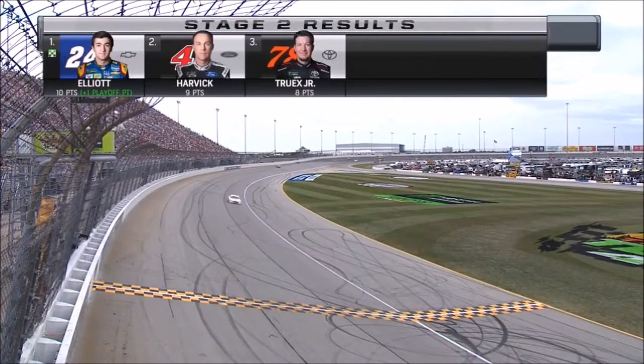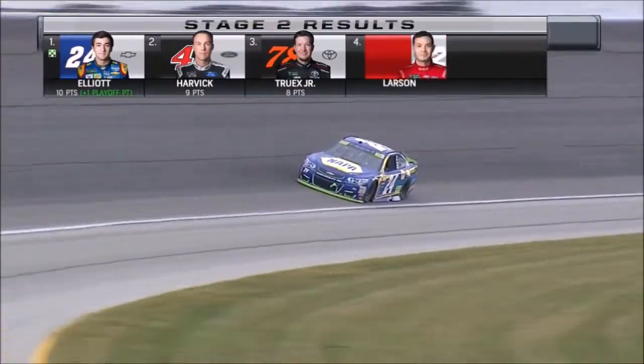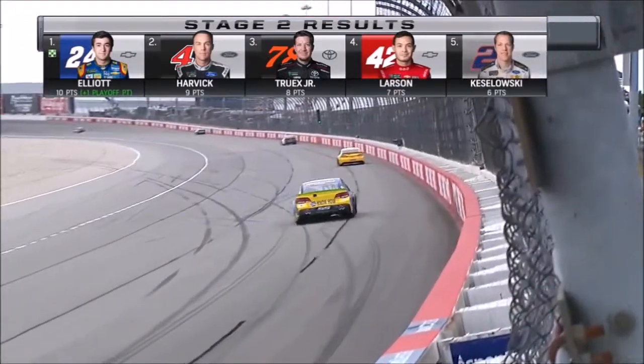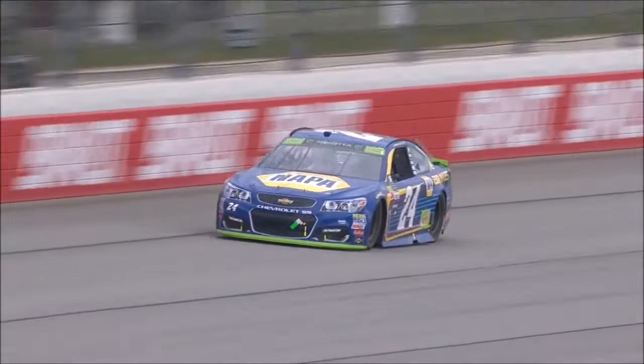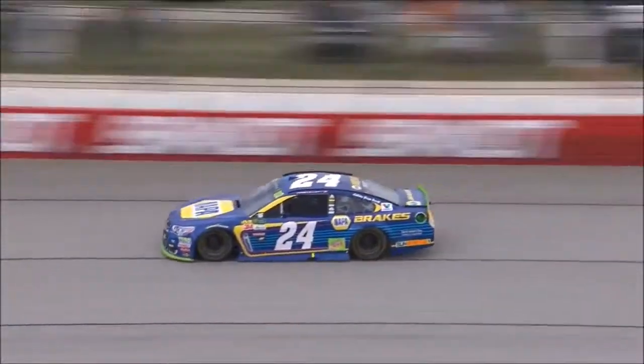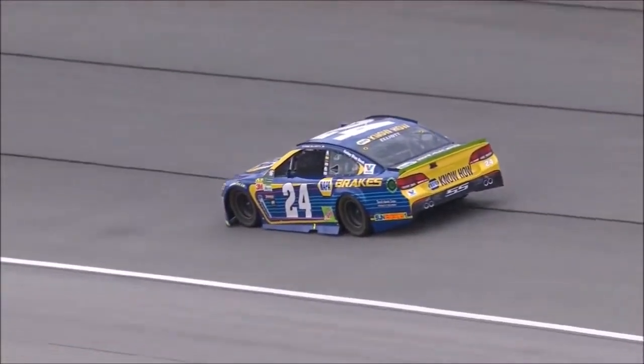I think a big momentum swing for that team. They just led 36 laps. The most laps they had led prior to that was Martinsville, the 6th race of the year. They led 10 laps. So I think race 1 of the playoffs to come out and lead laps, win a stage, they've made a statement.